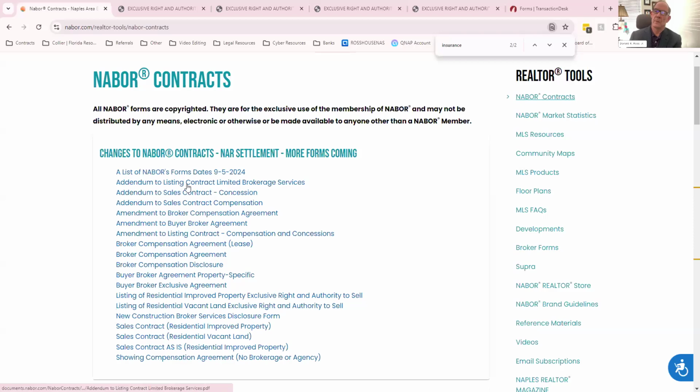So those are excellent questions. Let me see if there's something else on here that I wanted to point out. Oh, they do have a couple of things on here I wanted to point out. Let's see, let's pull them up. So as this time has continued to go forward, they have added more forms that help us a lot more, especially a lot more than FARBAR or FAR does. So they started adding these addendums to listing contract, limited broker services, addendum to sales contract concession.